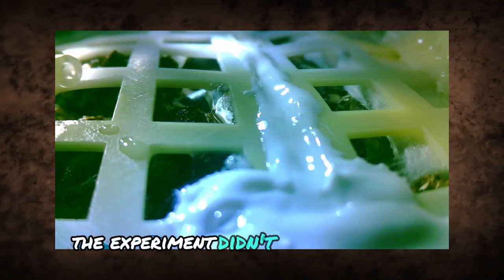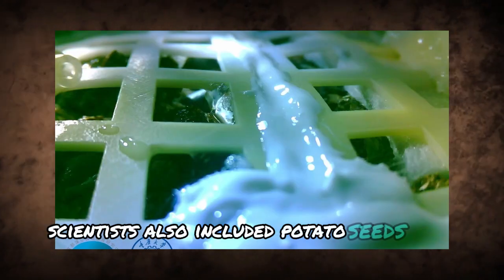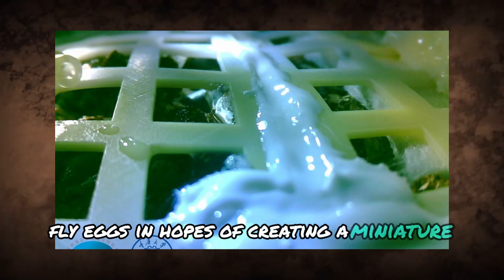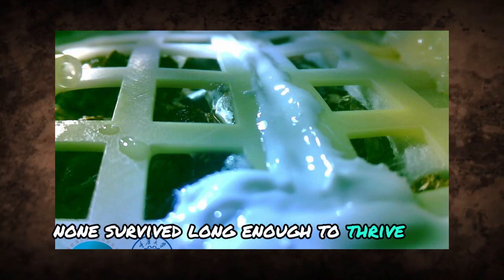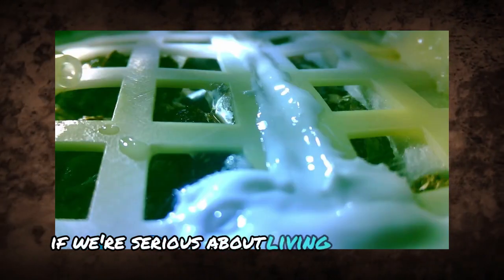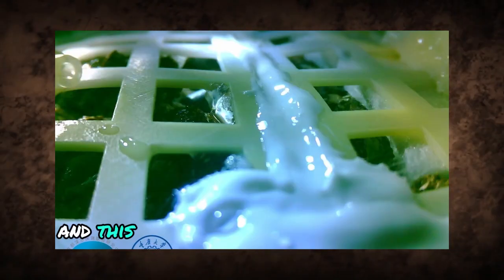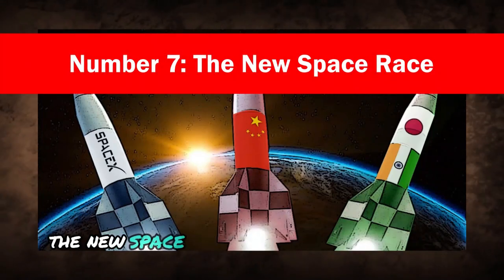The experiment didn't end with cotton. Scientists also included potato seeds, yeast, and fruit fly eggs in hopes of creating a miniature ecosystem. None survived long enough to thrive, but the experiment still marked a huge milestone in astrobiology. If we're serious about living on the moon, growing food there will be essential, and this was the first real step.